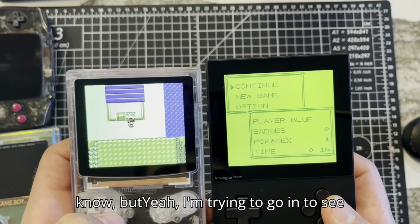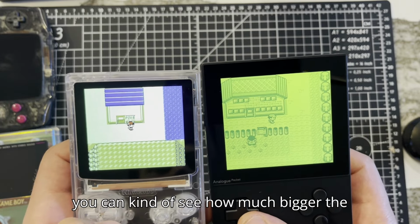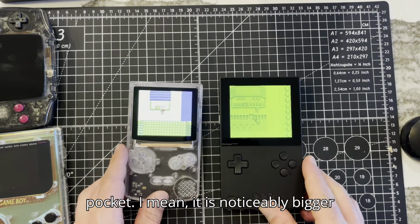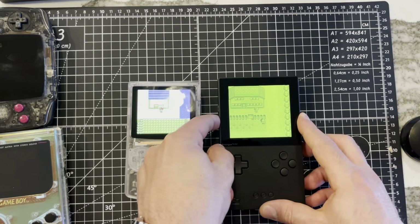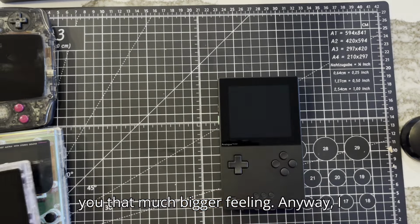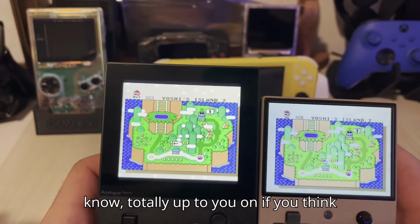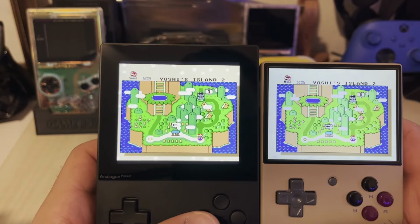I don't know. But yeah, I'm trying to go in to see the side-by-side of a similar game. You can kind of see how much bigger the character looks on the right on the Pocket. It is noticeably bigger. And maybe that little extra screen size is going to give you that much bigger feeling. Anyway, it's totally up to you on if you think that's worth it considering the other options.